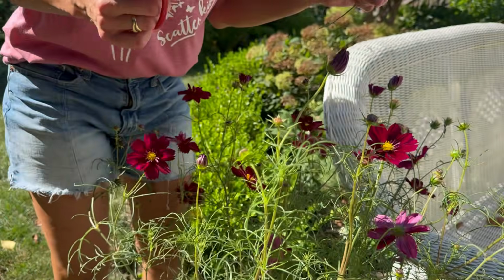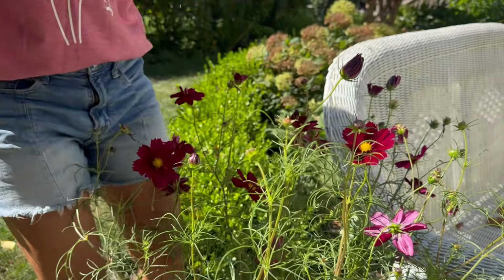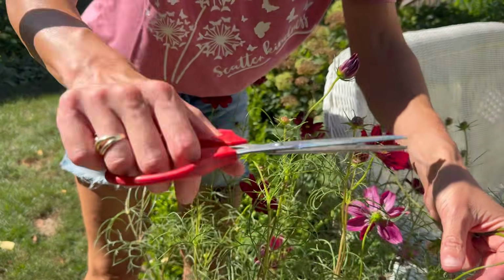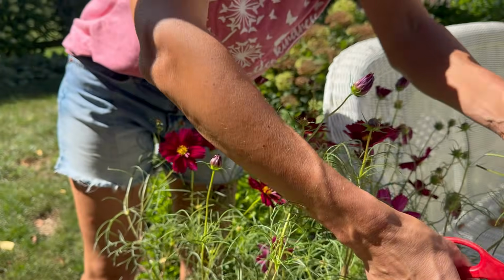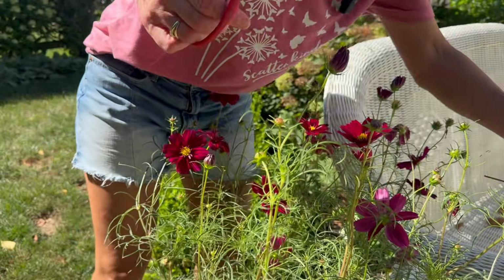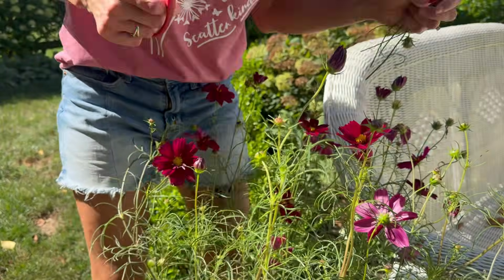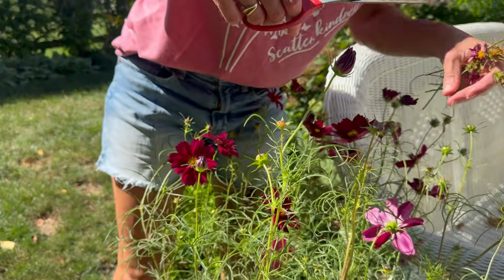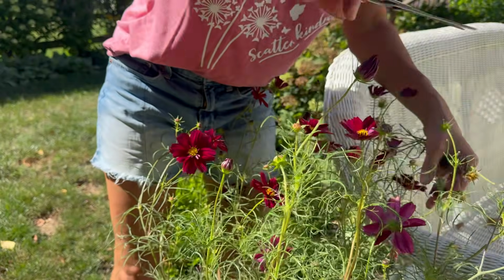So cosmos could be deadheaded just about every day. I do not get out every day to deadhead my cosmos. This is actually the first time I'm deadheading them this season. I did kind of start them a little bit later, so they just really are starting to get going. But I'm just gonna give them a fresh deadheading. I'm lucky if I get out once a week to do this stuff, kind of rotate through my plants, which is not a big deal.